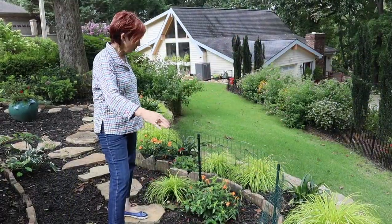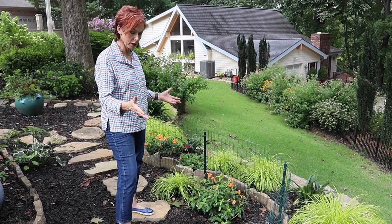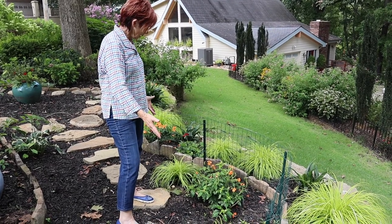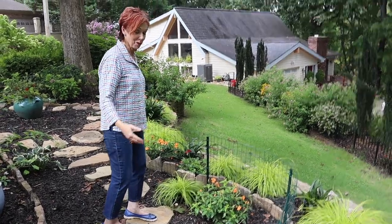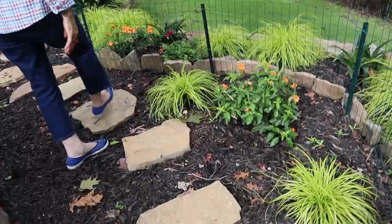I have this space here where I had the indent following the rock wall out, and I decided, well, why not carry the theme that's in this bed through here, as well as the fact I have these plants left over. So it works. And as you know, a lot of gardening is exactly that. You just try it and see if it works, and mostly it does.